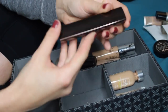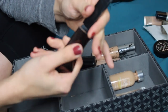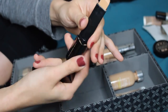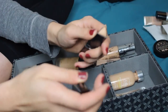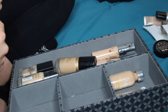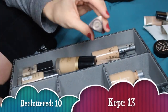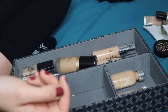This is really old. This is the Hourglass Vanish Stick Foundation. How much did I use of this? Ugh, not even that much. I barely use this, guys, but it's more than a year old, because I got it at Generation Beauty two summers ago. And this says, God, I can't read that, 12 months or 18 months. Whatever it may be, this color doesn't match me, and I'm just not a big fan, so I am going to go ahead and pass that one on.